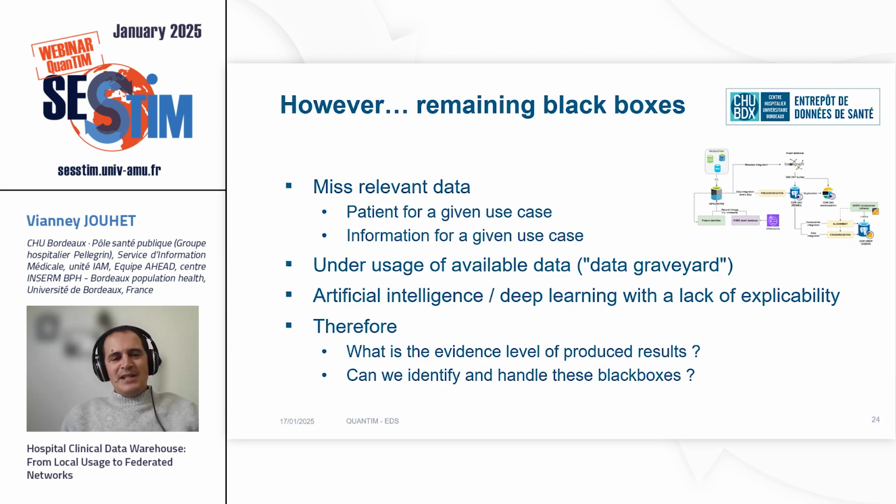The main topic to be addressed is really the black boxes. In fact, when you have 2 million dimension data dictionaries with 2 million entries, it's not possible for a human to be able to address this dictionary. Knowing that, people that reuse the data will only use the data they know or the data they find.